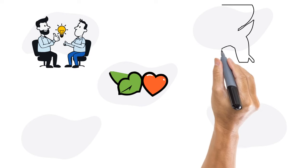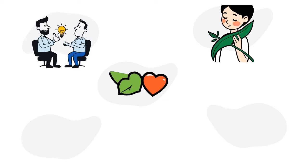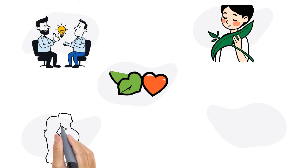Green personalities are more sensitive and value harmony. With greens, it's crucial to give feedback in a gentle, supportive way. They may take criticism personally, so it's important to reassure them and focus on solutions that maintain good relationships and team cohesion.